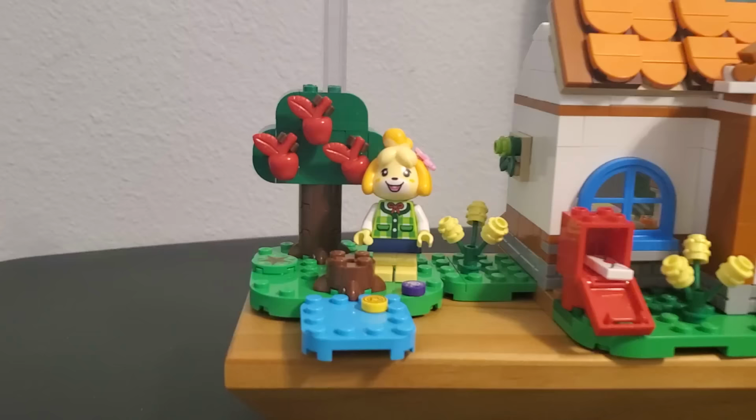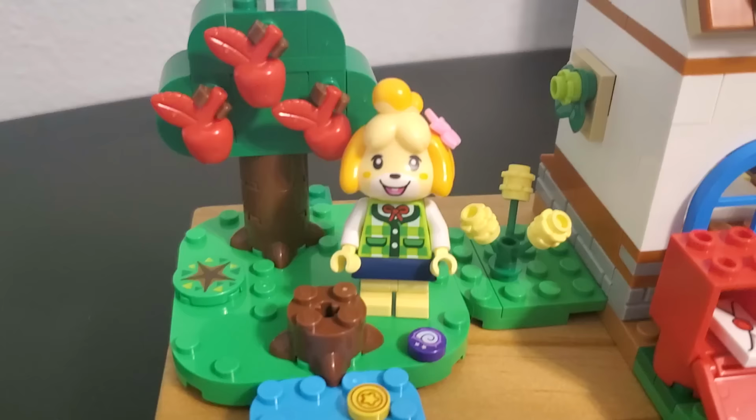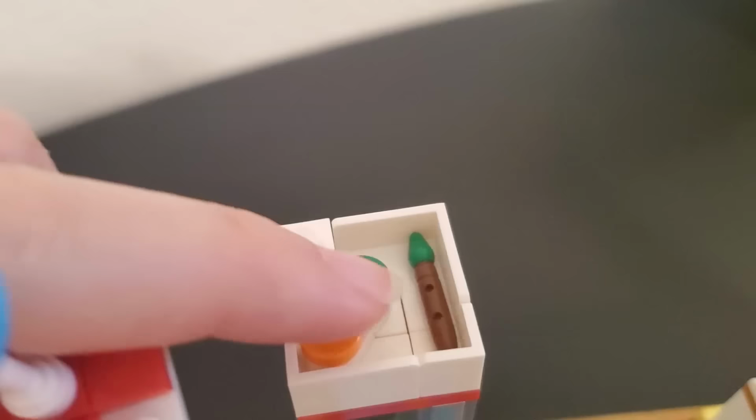There's a fossil spot down there. Can you kind of see it? There's bells. I just kind of stuck one in the pond for no reason. And this is hilarious. The present, you can kind of open it like that. And inside there's paint and a paintbrush for some reason. I don't really know why. Don't know what that's about. But it looks like it's flying above the tree.